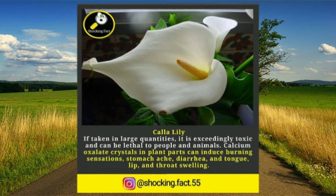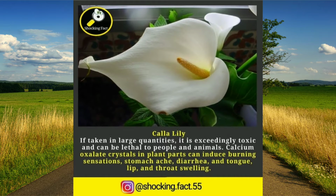15. Calla lily. If taken in large quantities, it is exceedingly toxic and can be lethal to people and animals. Calcium oxalate crystals in plant parts can induce burning sensations, stomach ache, diarrhea, and tongue, lip, and throat swelling.